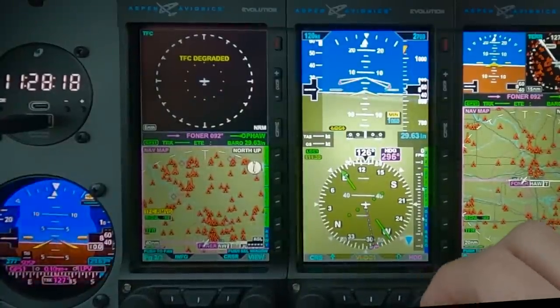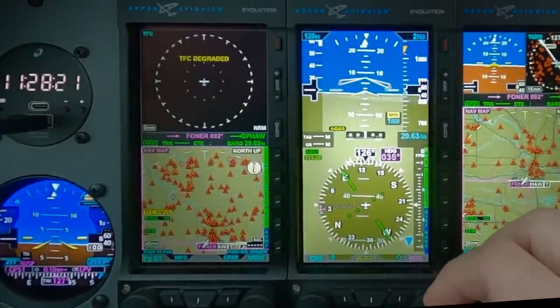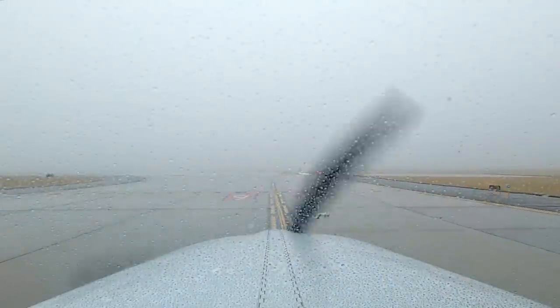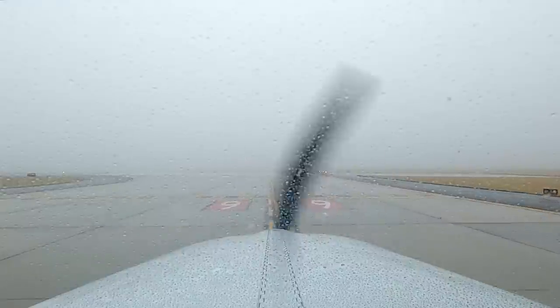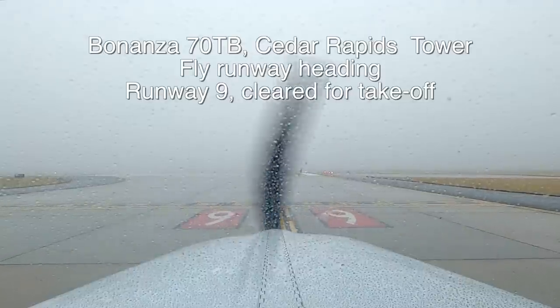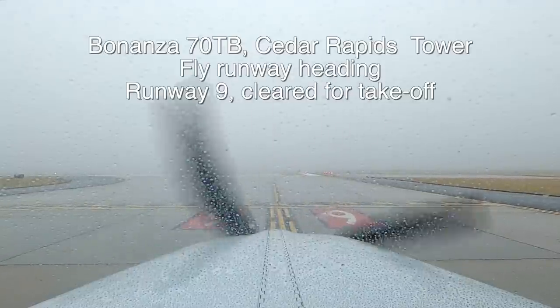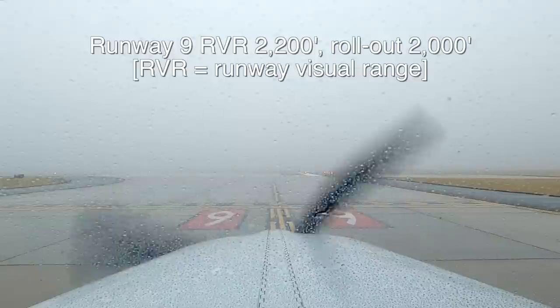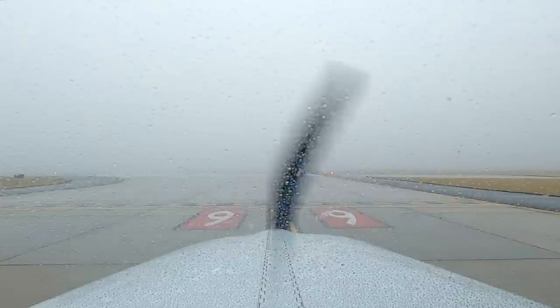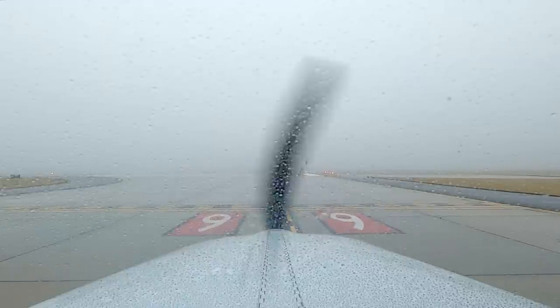All right, my heading bug is, let's see what they assign. I'll put it to runway heading for now. And with that, I am all set for takeoff. Cedar Rapids Tower, Bonanza 7, Zero Tango Bravo, holding short, runway 9R, ready for departure. Bonanza 7, Zero Tango Bravo, Cedar Rapids Tower, fly runway heading, runway 9R cleared for takeoff, runway 9R RVR 2200, rollout 2000. Fly runway heading, cleared for takeoff, runway 9R, Bonanza 7, Zero Tango Bravo.